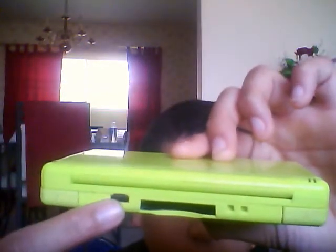This port is for charging, because there's a rechargeable battery in here. And then these two little box things are a wireless adapter, in case you didn't know, which most of you probably did, because you aren't stupid. My hair is really weird lately. Sorry.